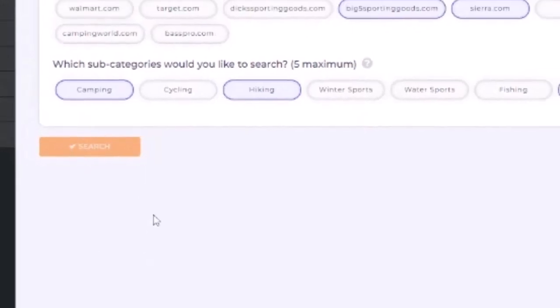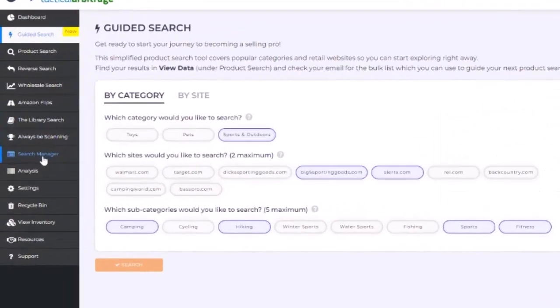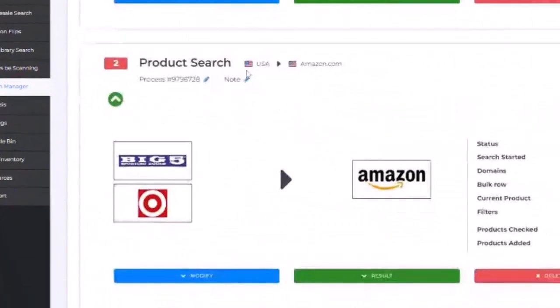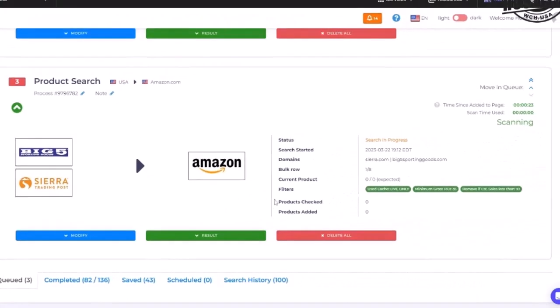And you know you're done because now when you try to go to search, it's over. Another way that you know you're done: come into the search manager and look under product search. And there it is. Sierra, big5sportinggoods.com. There they are. The search is going.